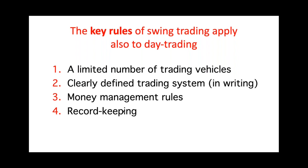You have to have a clearly defined trading system. Do you have your trading system written down? You should have it written down on a page. Okay, a page and a half max. But you have to have your system written in such a way that you can give it to a friend and he will do trades very similar to yours. You have to have money management rules.